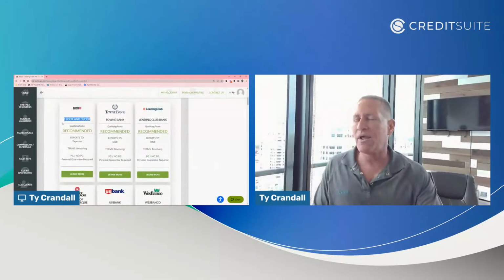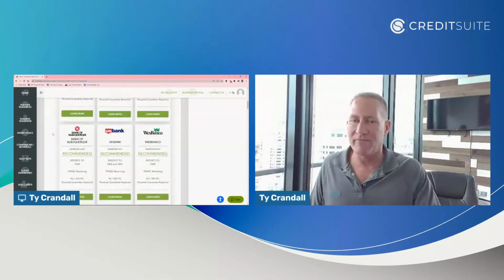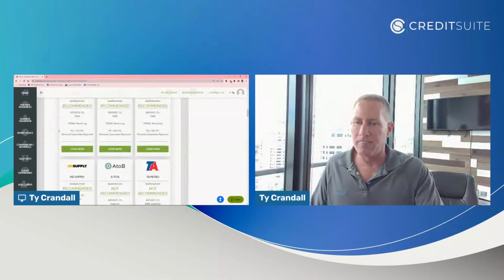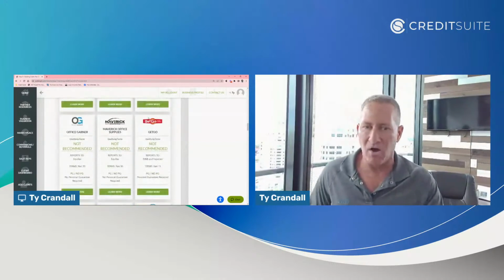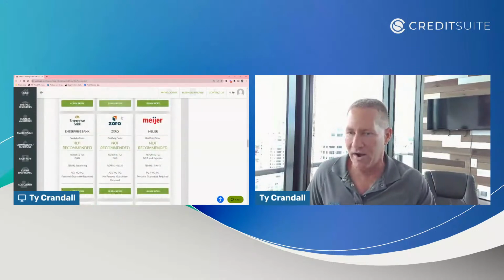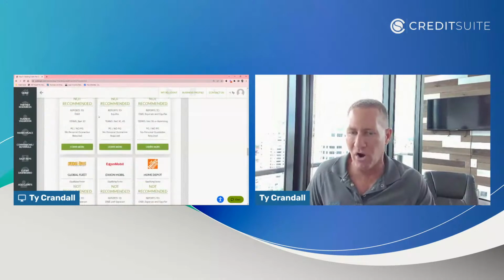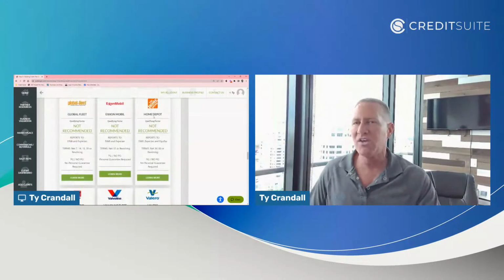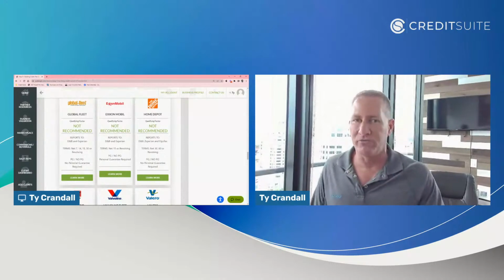So Floor & Decor, that's a great place if we're buying supplies because we're in the flooring industry, or we want to refloor our home, our business, or whatever it may be. So we start to get into a lot of these kind of tiers, and we've got some in here that are financing as well, but we also start to get into a lot of retail credit. Meijer grocery store, Office Depot, right? Quill for office supplies, Home Depot. You get the idea. In this tier, we're really looking at more revolving credit.